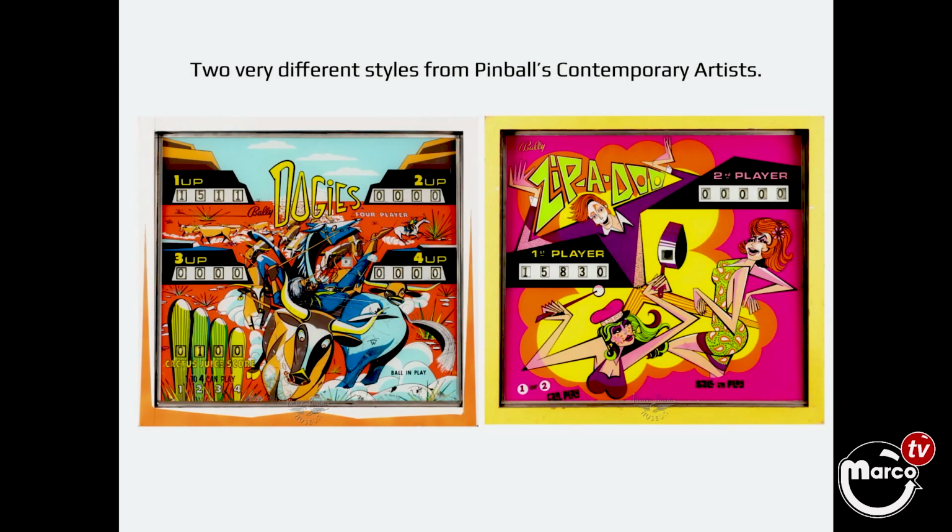So this is two very different styles, as you can see. In Dogies, you really have to dig out the visual content. You really have to look at that one. It's a little more organic than what Christian Marche does, but you have to struggle with it, so it wouldn't always be obvious what's going on.